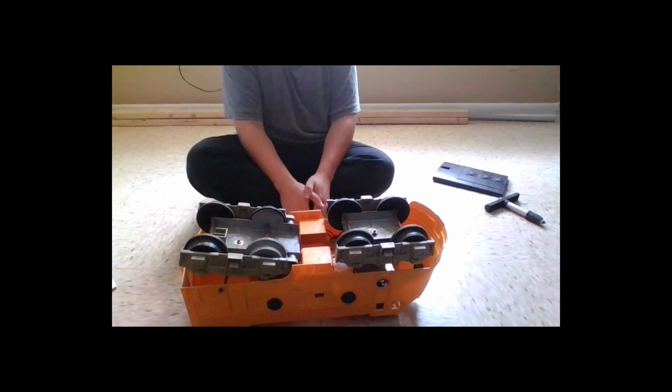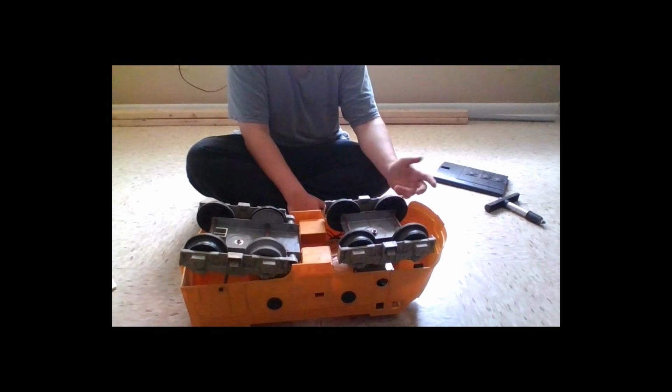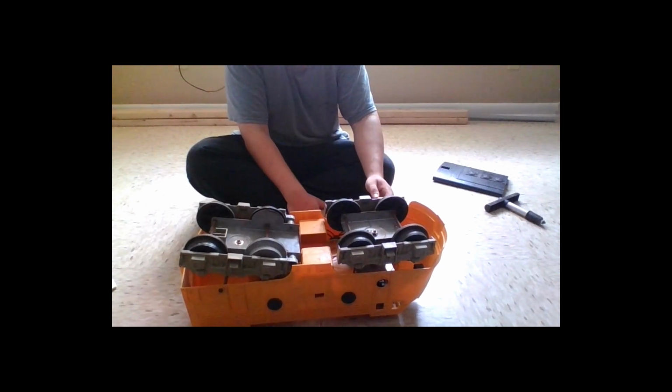Now let me explain where this came up. It was when I was in the thrift store, and I found this, and it had a sticker on it for $20. I decided then and there that this was going to be the locomotive I was going to use, and the only reason being is because it was $20.